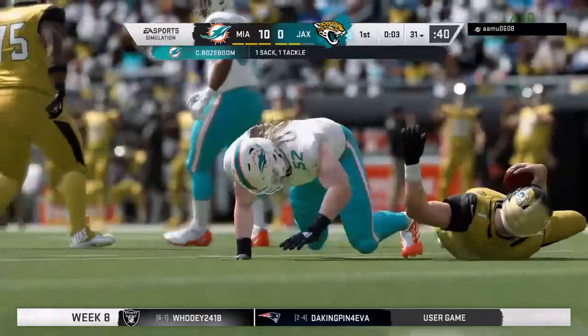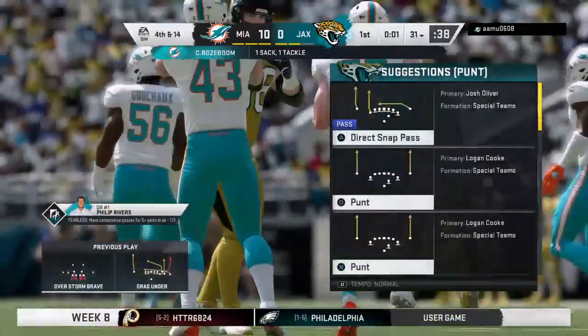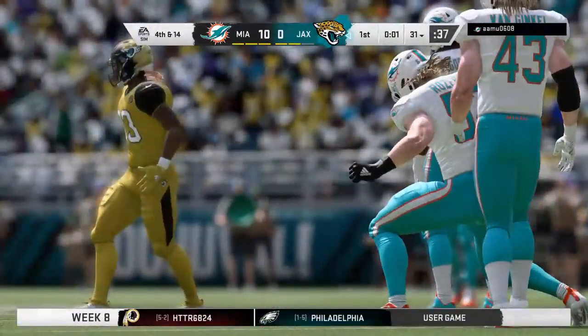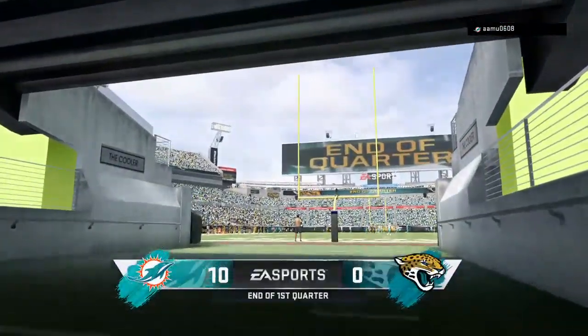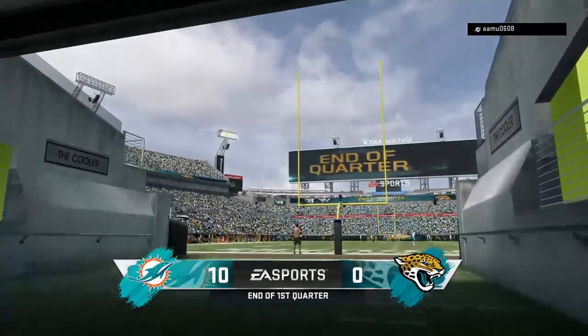Under pressure, and he'll go down. They'll sack him on what ought to be the final play of this first quarter. Here's Logan Cook now. 10-0 the score after 1 on EA Sports.